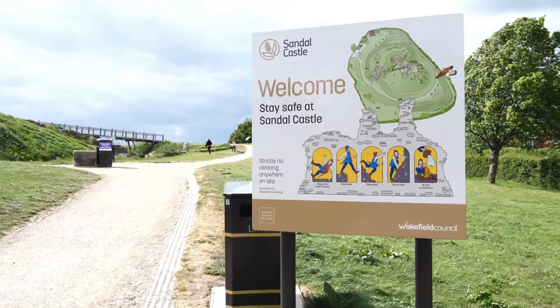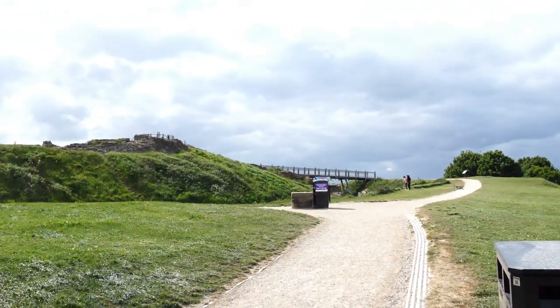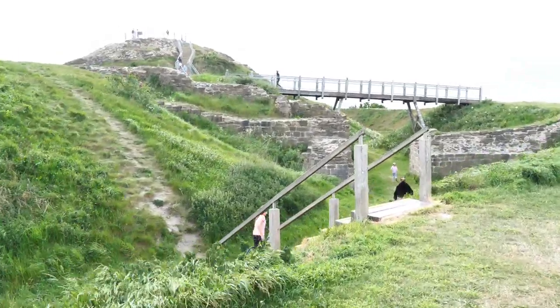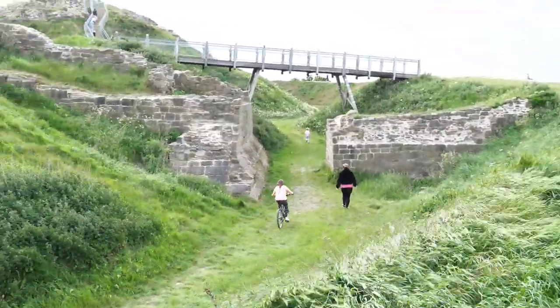It's another windy day, and we are at Sandal Castle. Really windy, and I'm trying to take shelter. Even though I've got the camera mic on, it's still really windy.